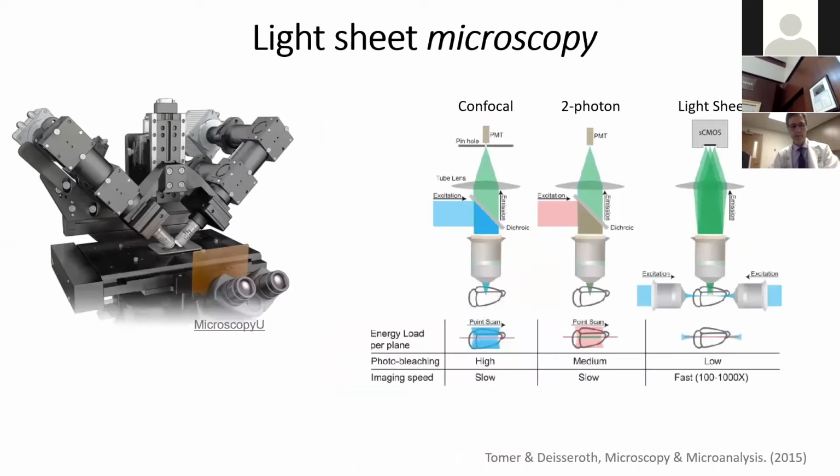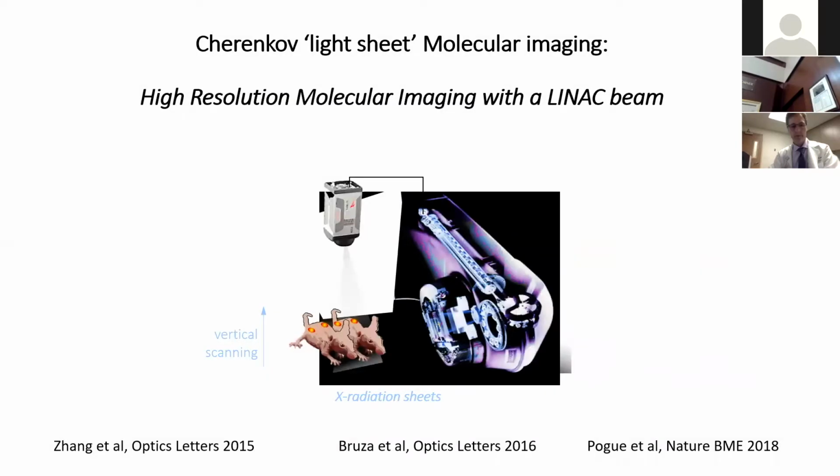And so it's a lot like light sheet microscopy. For those of you in the light sheet microscopy world, you can arrange objectives, and instead of using a traditional confocal geometry or two-photon geometry, you put a light sheet through laterally, and then you pick up the emission vertically. So this is directly analogous to that, where the light sheets here are being injected through a high energy radiation beam, but this is now not microscopic, this is macroscopic imaging.